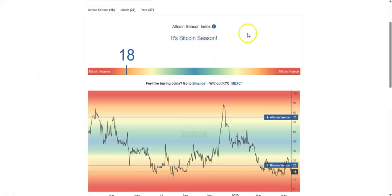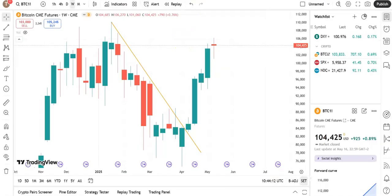Now, the altcoin season index is an 18, so that naturally goes lower the higher we go with the dominance. So we'll see what happens today. I think it will start to trend more up if we can continue to break down here. Now, CME futures is at 104,425. If you remember, we're, I think, about $500 or $600 below that right now. So if you were going to long or short, you would probably at least long a few $100s there.